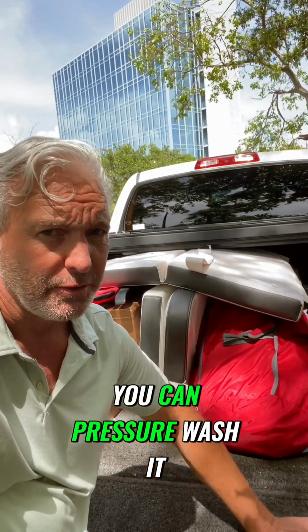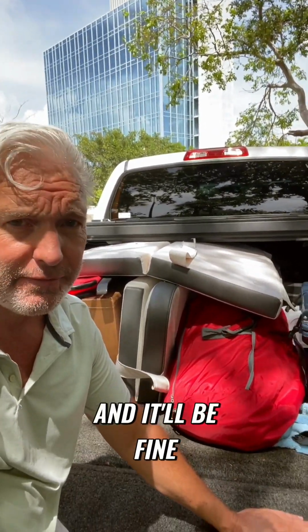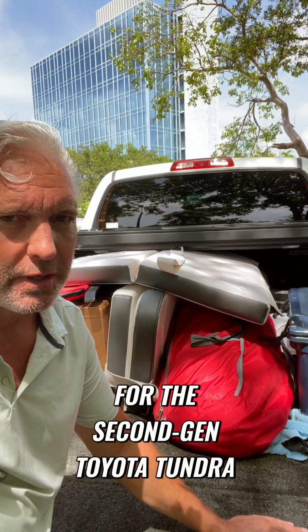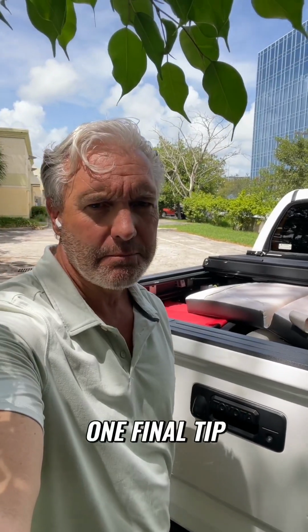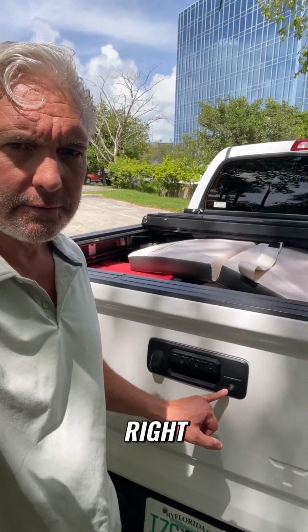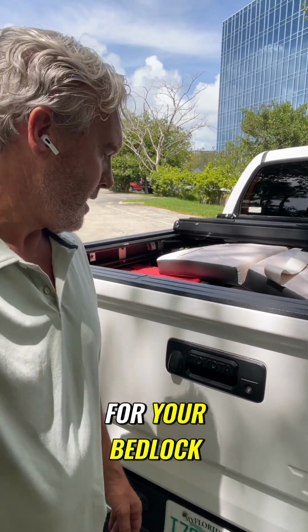You can pressure wash it. You can beat the heck out of it and it'll be fine. Highly recommend the bed rugs for the second gen Toyota Tundra. It's awesome. One final tip, second gen Toyota Tundra, is you have a lock, right, for your bed lock.